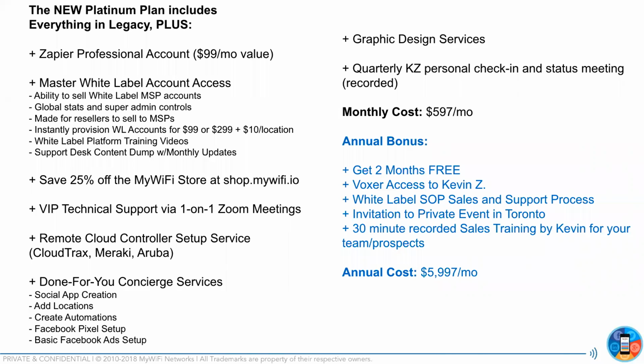So all of that, the whole Platinum plan is $597. I was dabbling whether to charge a lot more. I might actually charge a lot more after we see the interest in it, but it is $597 for everything you see in black over here. So you get everything you currently have in the legacy plan, plus the ability to resell white label accounts, 25% off the store, VIP technical support, one-on-one Zoom meetings, done for you cloud controller setups, done for you concierge services, anything you'd ever need to set up in the system, we will do for you if you want us to. Graphic design services included, a quarterly check-in with me, all for $597 a month.